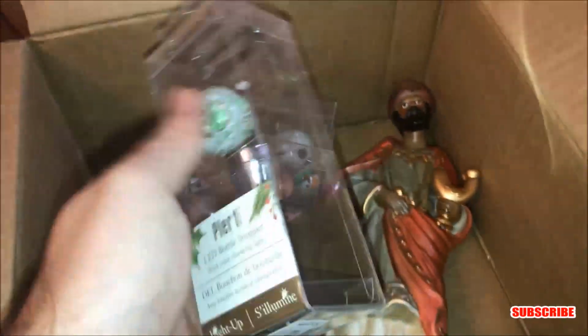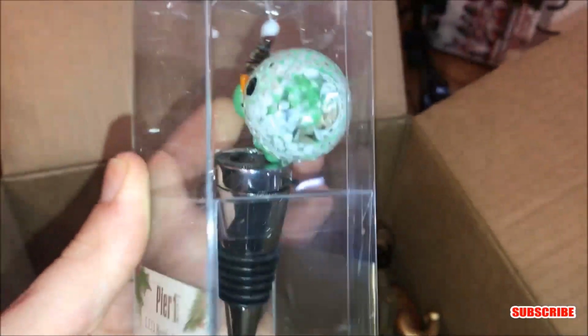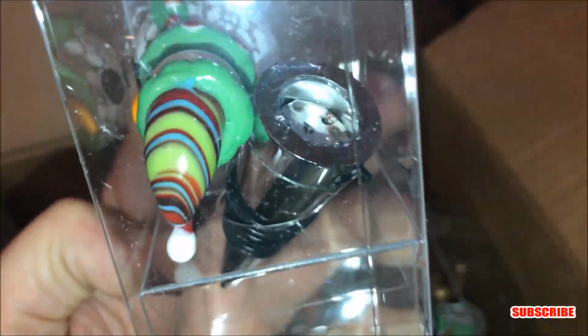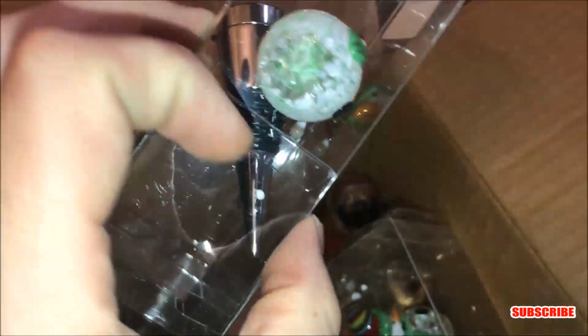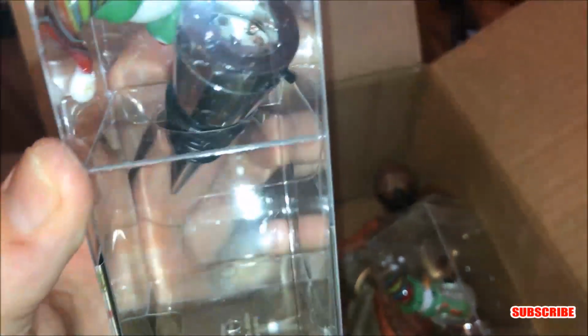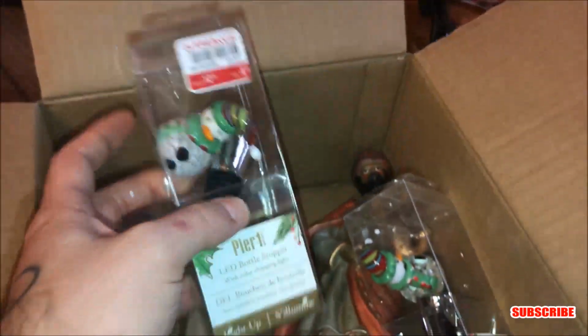Anyway, guys, these are little wine bottle toppers. Sadly, this little snowman came off the top of it. I guess they're broken. I don't know. What do you guys think? I haven't even taken any of them out yet. Yeah, I'm pretty sure you just got to glue them back in there or whatever. I guess that's why they threw them out, because they came off the top of there. Yeah, not a big deal.